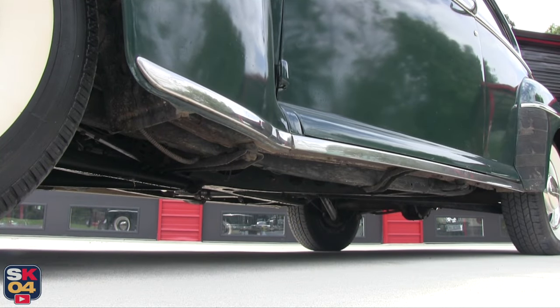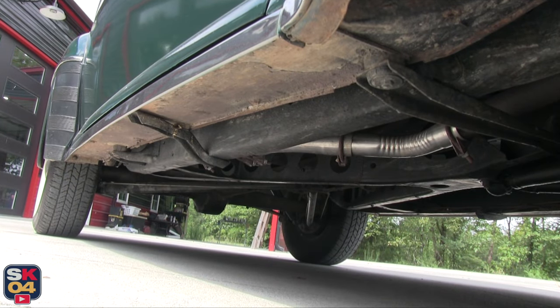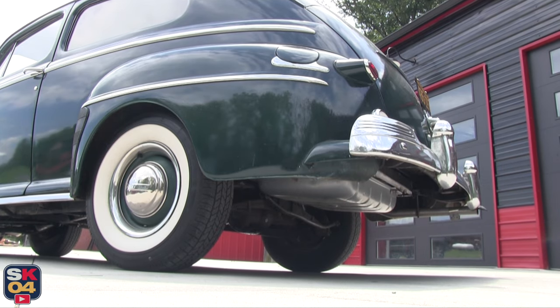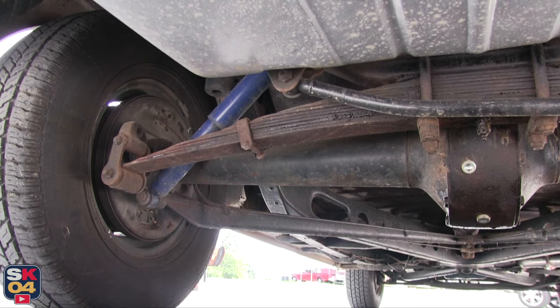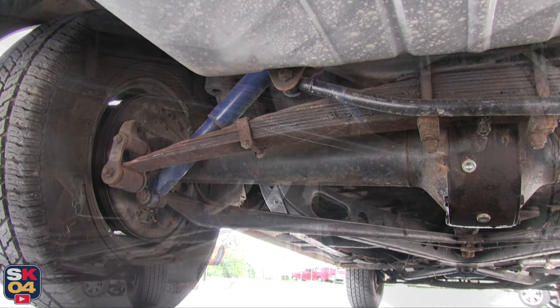Even though it seems like a primitive design, it's extremely stout and a really cool sight to see. It doesn't lend much benefit in the handling department, though, as there's significant body roll, but that's to be expected. It's a comfortable, relaxed cruiser.